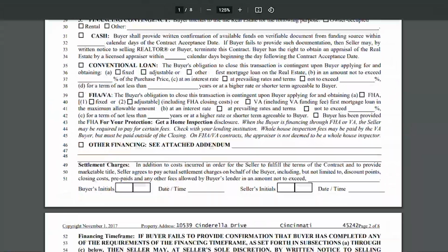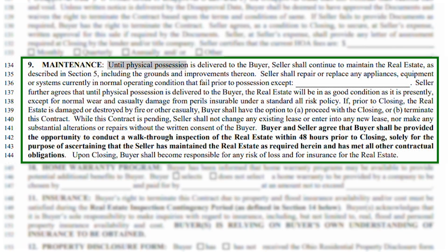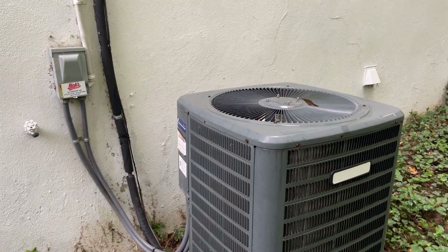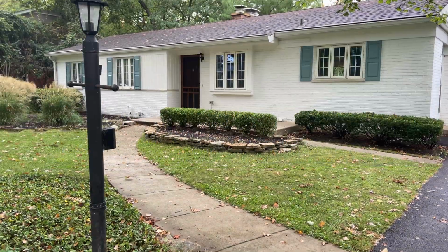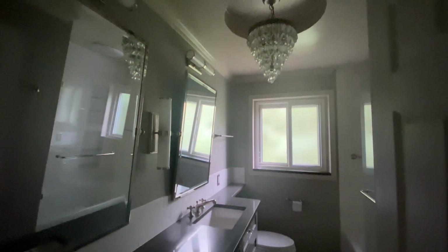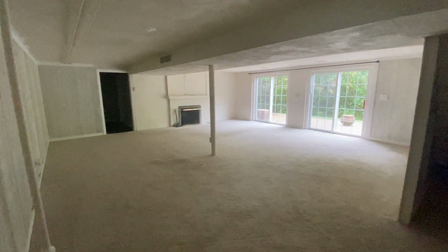Okay, so in paragraph 9 of the purchase contract is the paragraph for maintenance, and it says, until physical possession is delivered to the buyer, sellers shall continue to maintain the real estate as described in section 5, including the grounds and improvements thereon. Sellers shall repair or replace any appliances, equipment, or systems currently in normal operating condition that fail prior to possession, except, and we write in no exceptions. Seller further agrees that until physical possession is delivered to the buyer, the real estate will be in as good condition as it is presently, except for normal wear and casualty damage from perils insurable under a standard all-risk policy.